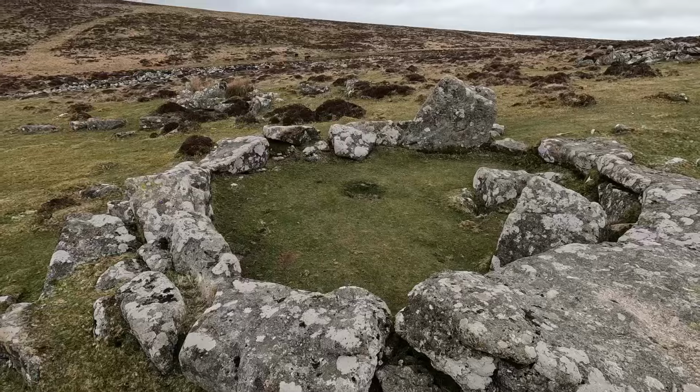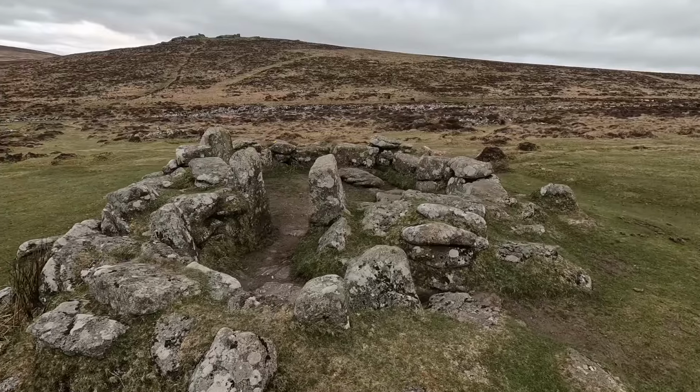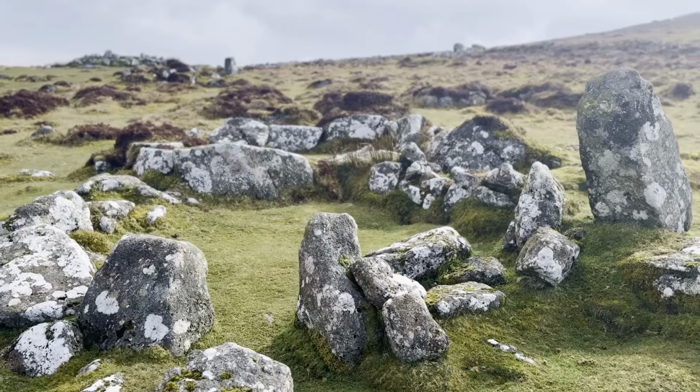This settlement dates back to late Bronze Age times, so about 3,500 years ago. And there's 24 hut circles, or roundhouses, as they're also known, inside the compound. The people that lived here would have animals and cattle that lived outside the compound, but they would bring them back inside at night to protect them from foxes and bears. Yeah, you heard right, bears on Dartmoor. Not now, but back then.